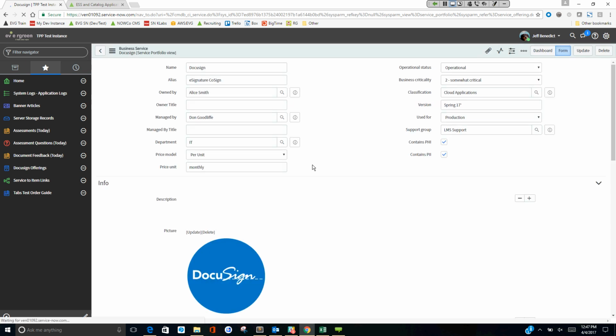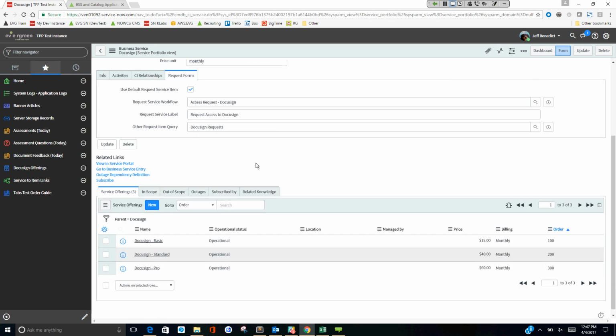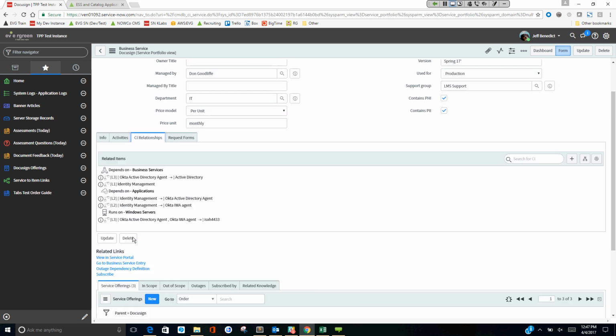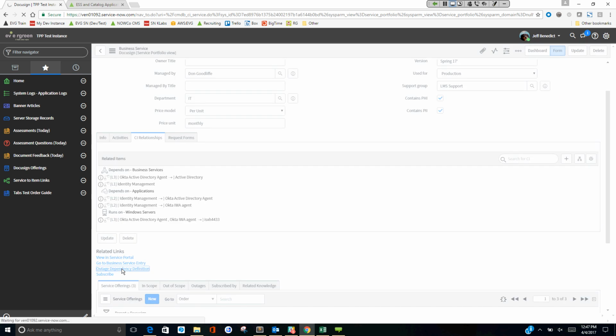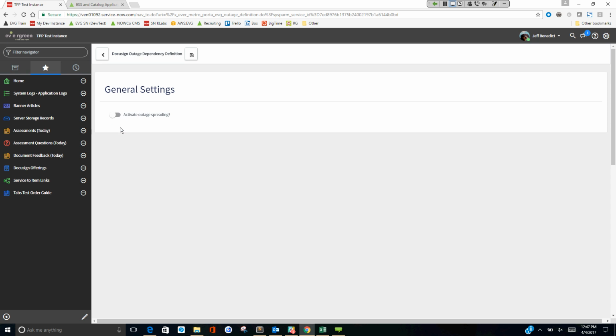All right, so I think I've built up all the attributes of my service that I wanted to at this point. One other thing I want to hit on: I mentioned the CI relationships and those dependencies. There is a rules table that can be adjusted here in terms of defining how you want those related components to impact my service. Some of that is you could say I want no impact. So if there's an outage to a component that's related to my DocuSign service, I can say it has no impact on my service.